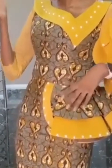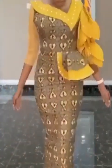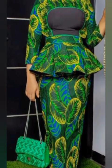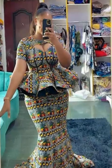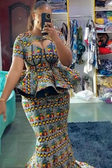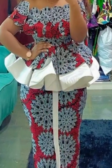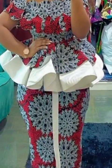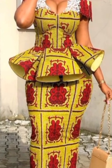Welcome back, guys, to another beautiful compilation of super gorgeous African fashion designs. These styles are beautiful, made by our very own top-notch fashion designers. These styles are made with the beautiful African prints or the wax print designs or even the ankara fabrics. These styles are gorgeous, they are beautiful, made by our very own very creative fashion designers.